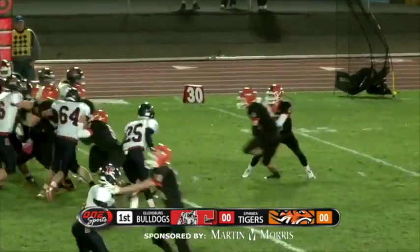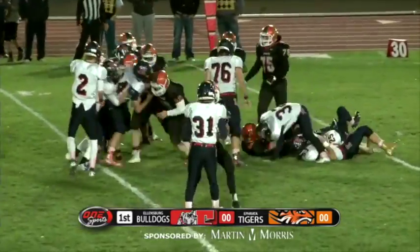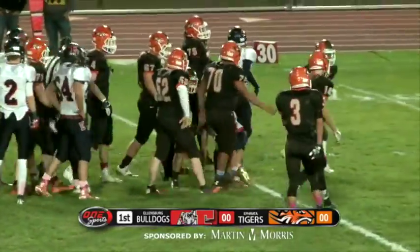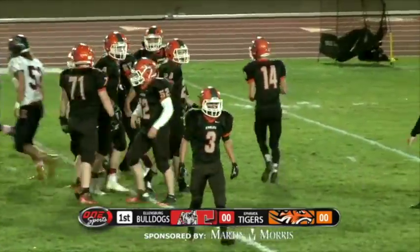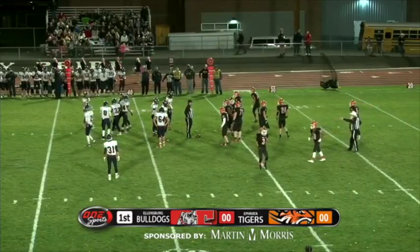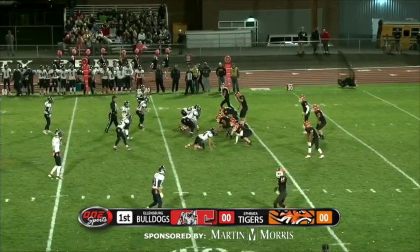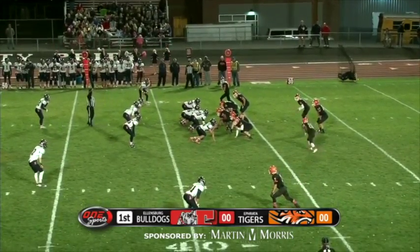Man in motion. Give it to Jacob Firestone. Not much going that time. No gain. They pretty much had the box stacked on him there. The ball carrier. Matt England on the tackle for the Bulldogs. No gain on the 3rd down and 8 from the 36-yard line.